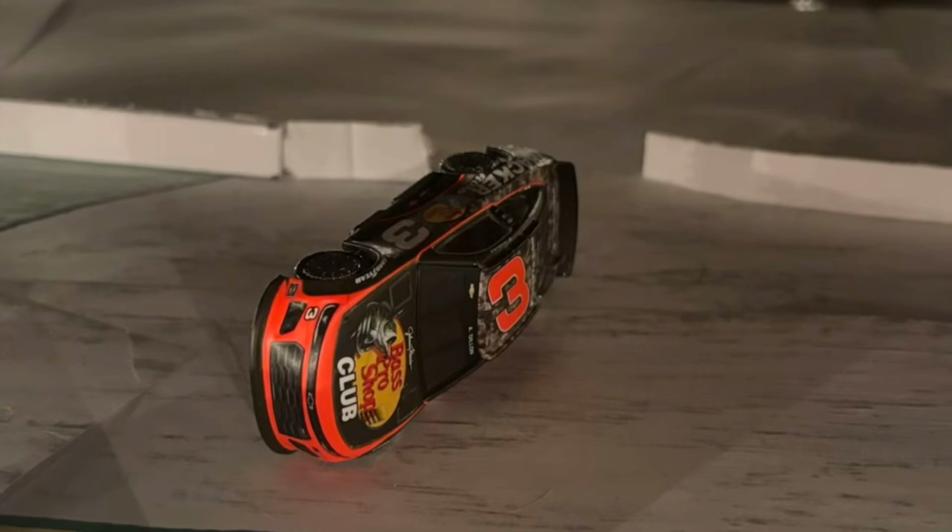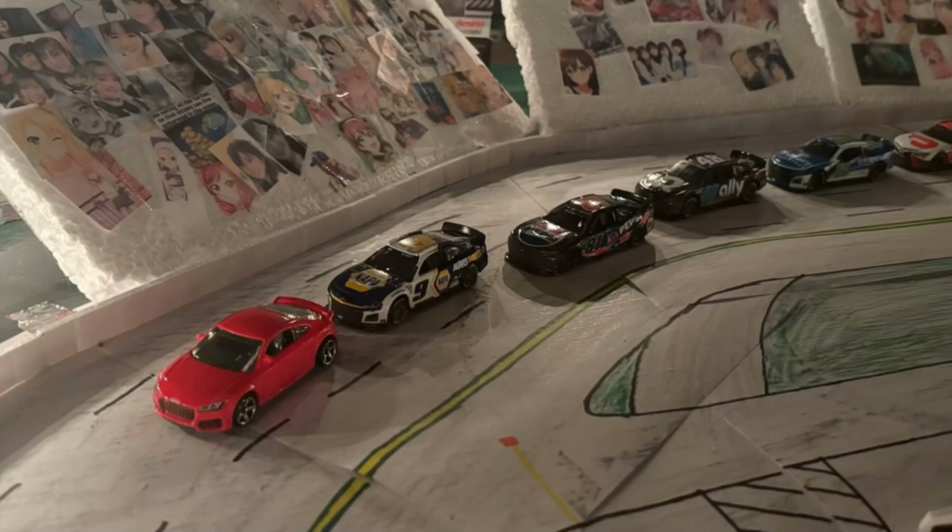Huge crash. I hope he's all right. It's Austin Dillon upside down on his side in the infield. A massive crash puts us under the first caution of the night here on lap 4. We got a lot of air. Here's a look at what happened.